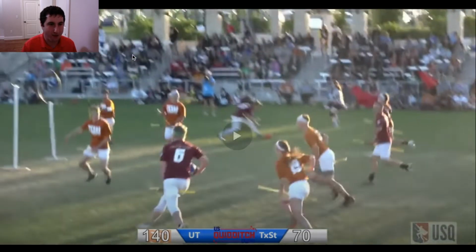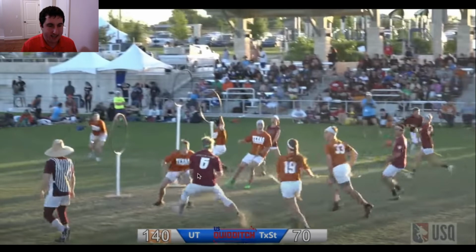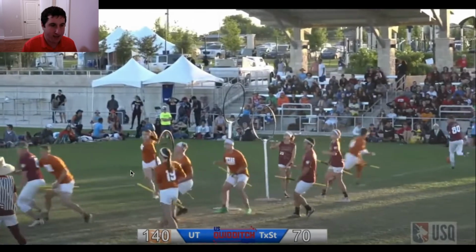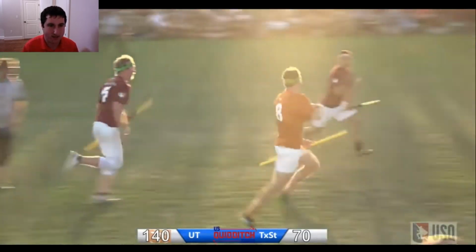And the other thing I really don't like here is that he never gets his arm out. He stays tight the whole time because he didn't have to make a pass. He could have just taken this contact and then thrown it over him through this hoop. But because his arm is always tight to his body, when he gets wrapped, he no longer has the ability to throw. I feel like that a lot of sums up what Texas State was doing here.